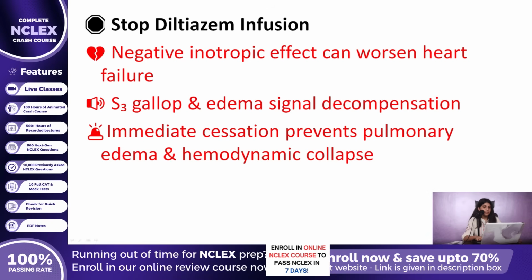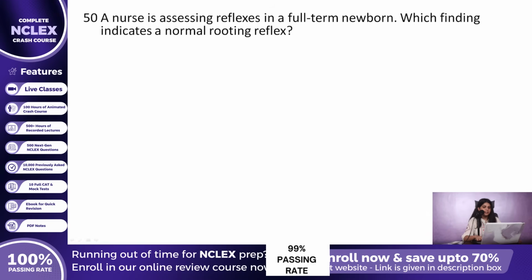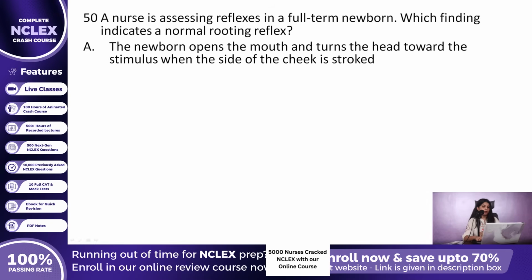Question 50. Proceeding to question 50, a nurse is assessing reflexes in a full-term newborn. Which finding indicates a normal rooting reflex? Consider the options. A. The newborn opens the mouth and turns the head toward the stimulus when the side of the cheek is stroked.